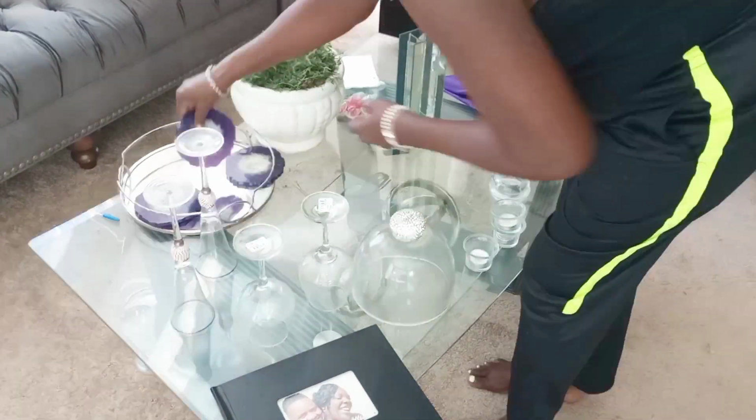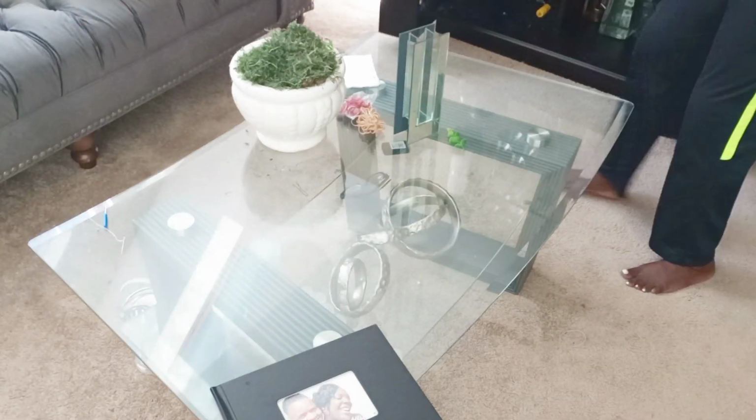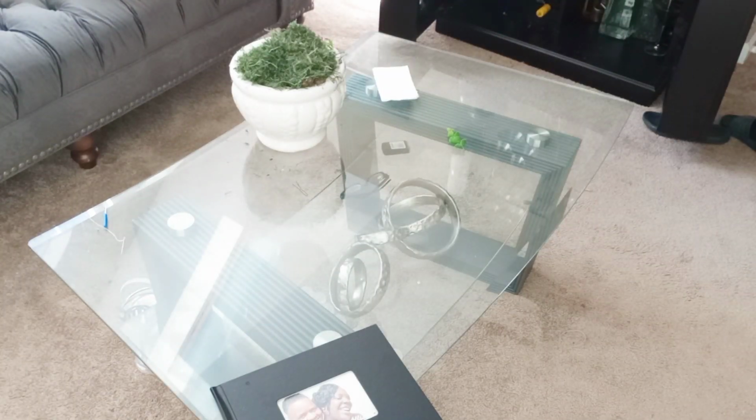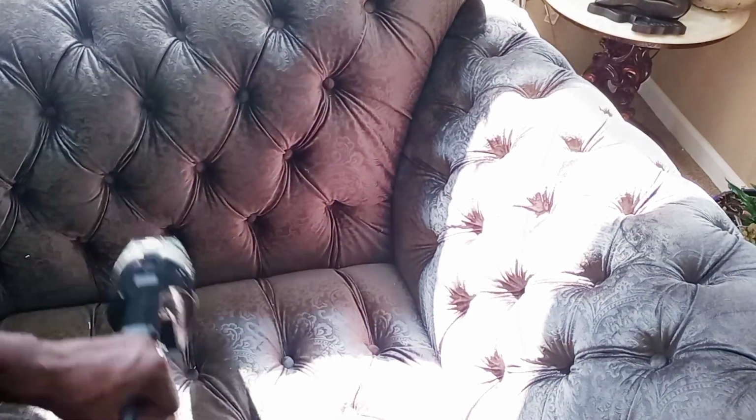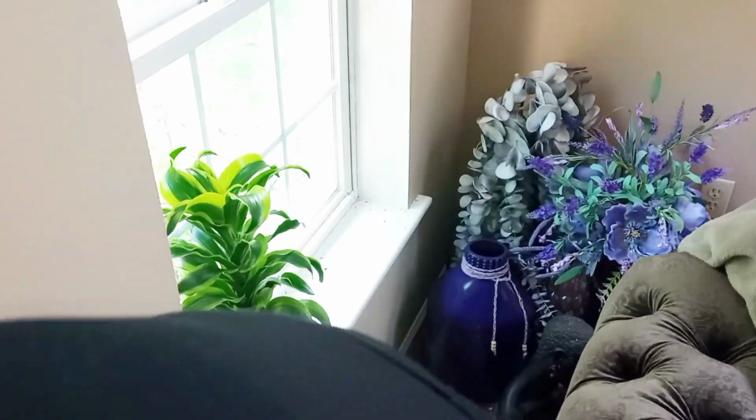So sit back and relax. Grab your favorite drink while I get this living room together. And stay tuned, because there's going to be a big switcheroo. I'm changing the layout of the furniture. So sit back, relax, and enjoy while I finish getting this living room together for fall. And I'll meet you later on.